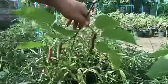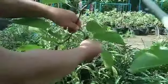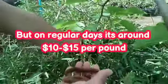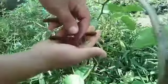friends? 1 kilo of this Himalayan mulberry in Canada and USA is around $60. And we have it here for free. See that?